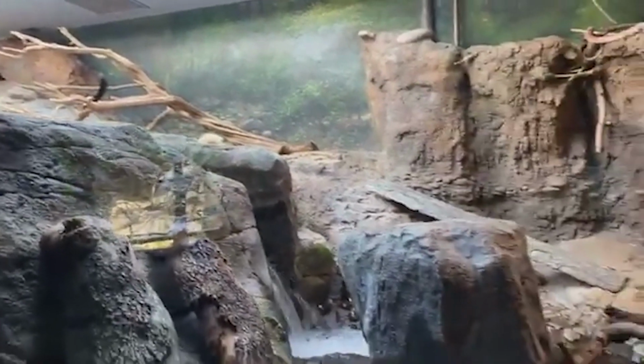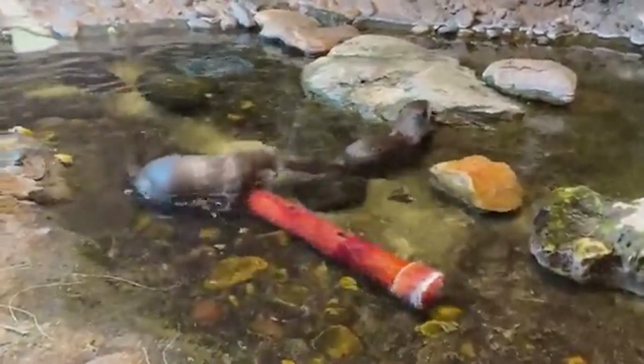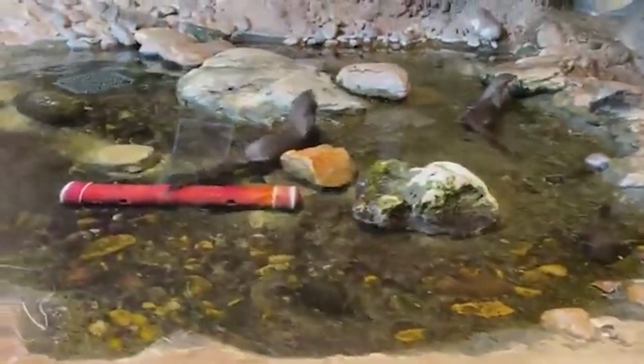Debbie asks, will they breed? Yes, we are hoping that they will breed and have pups. Their gestation period is about 68 to 72 days. And I may have mentioned earlier, they do have nests in the wild called holts or dens where they will have their pups. We give them special nest boxes here that are nice and peaceful.